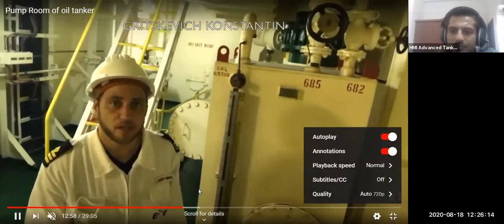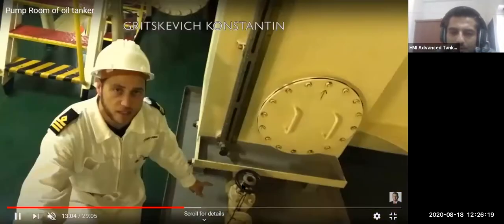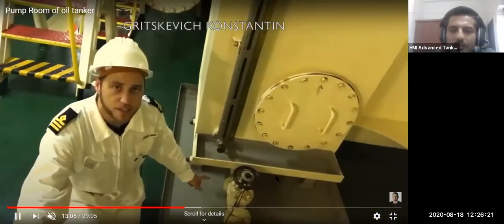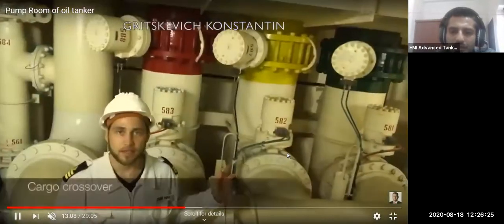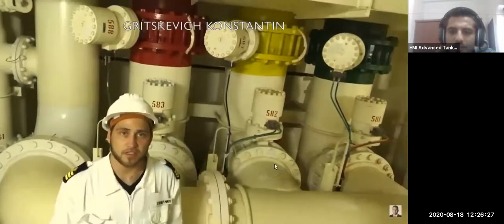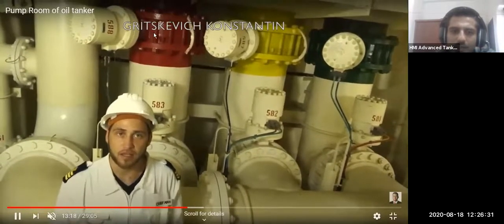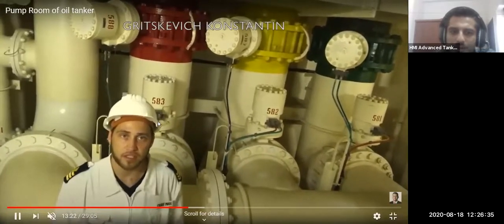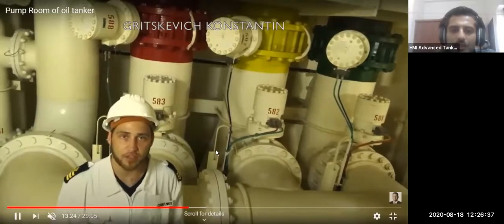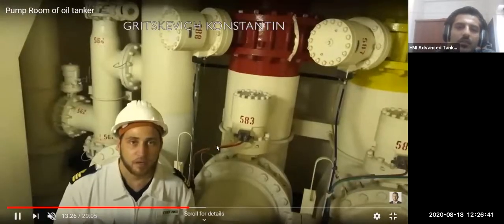You can see the level. If it's 0.5 tons, if it is too much, then you can empty it out from this wall. Then the cargo pipelines, which have these crossover walls. So each pipeline you can connect to each other. If this pump fails, you can use this pump, or with these crossover walls and extract oil from that line also.